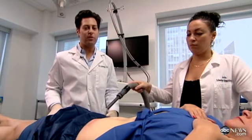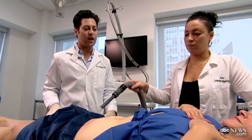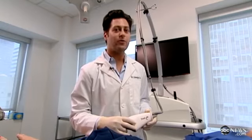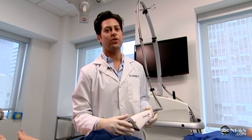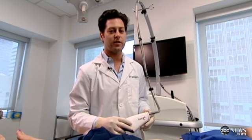Now, before this laser, there were no great options for C-section scars. The old lasers had higher risk of side effects, so oftentimes patients would hold off on treatment because of that. If you're planning to have more children in the future, I would wait until you're done having children to get the Fraxel laser done for a C-section.